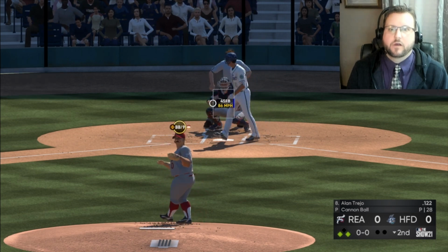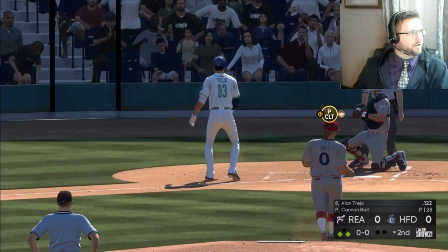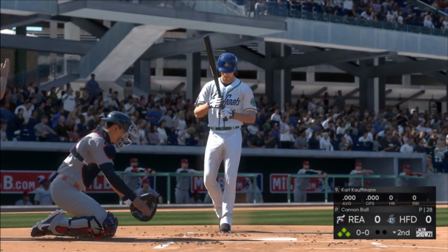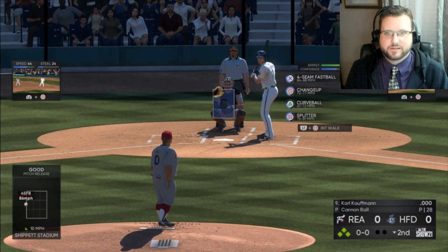3-0. And he misses with it. Ball four. So that'll load the bases. I think he was trying to be a little too fine there, and a walk is the result.